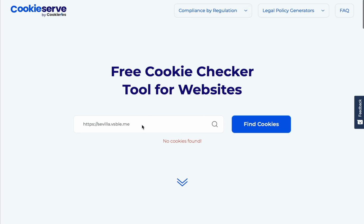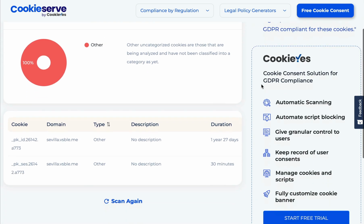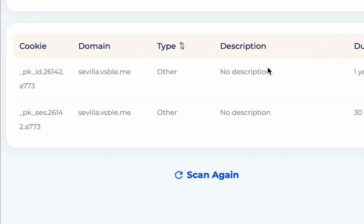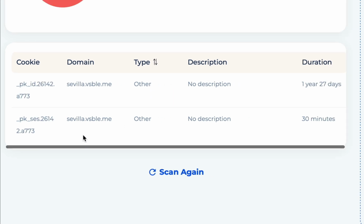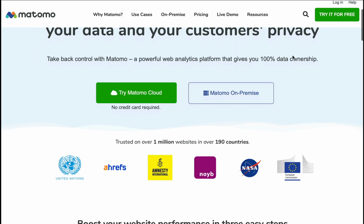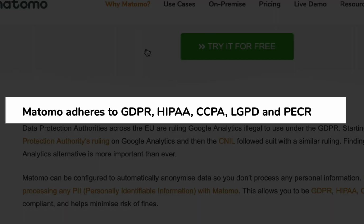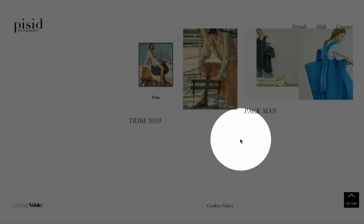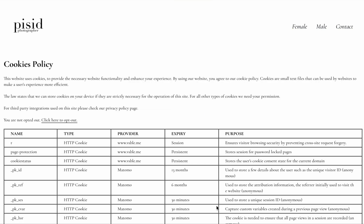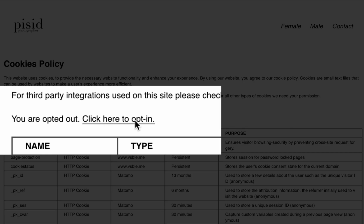If you test the website again for cookies, you will see which cookies are loading for your particular website. In this case, Matomo cookies are being loaded. Matomo is an open-source solution that provides built-in GDPR-compliant visitor statistics that are available for Vsble paid plans and our Google Analytics alternative. All IPs are anonymized and no information is captured or sent outside the European Union. If your visitors still want to opt out from anonymous statistics, Vsble has a GDPR-compliant opt-out link on the cookie policy page where they can do that.